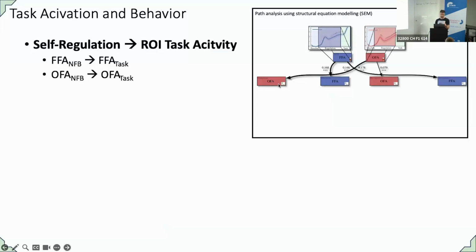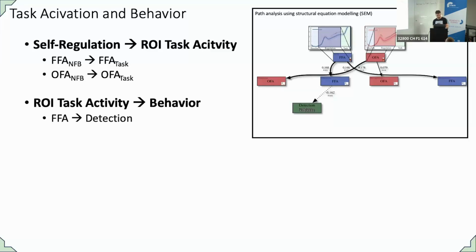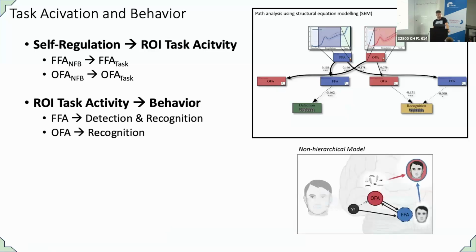Now we can argue about the nature of this relationship, but that we found it is important because in turn, these detection and recognition responses have very distinct effects on behavioral performance that are very much in line with one of those two models that I just discussed. So we found that the FFA positively contributes to detection. So that's a negative effect, but these are reaction times. So it means enhanced FFA detection responses were related to lower detection time. So improved performance in FFA contributed to detection as well as recognition, and OFA only to recognition. And so that's in line with the non-hierarchical model that suggests that FFA is indeed first involved in detection, at a later stage in recognition, and OFA only provides the visual information that we need to identify a person.